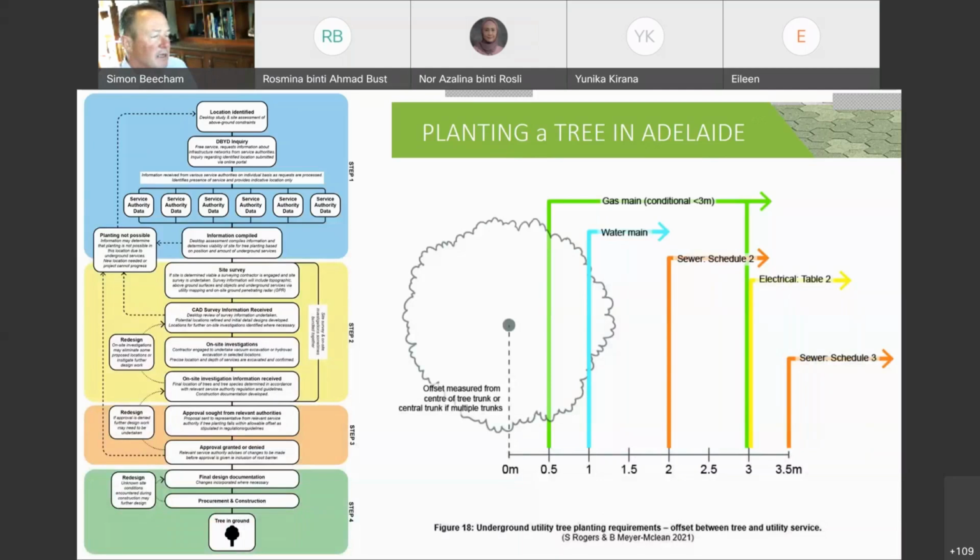Just to give you an idea of the problem, there are quite a few trees in Adelaide, but this slide here shows the complexity of planting a single tree in the city of Adelaide. If the council, any council, or even a person operating a piece of land wants to plant a tree and get permission to do so, that flow chart on the left hand side, I'm not going to go through that, but that just shows you all the considerations that have to be undertaken. And on the right hand side, you see all the offsets that you have to allow, from water mains, gas mains, sewers, electrical mains. All of those have to be considered for a single tree.